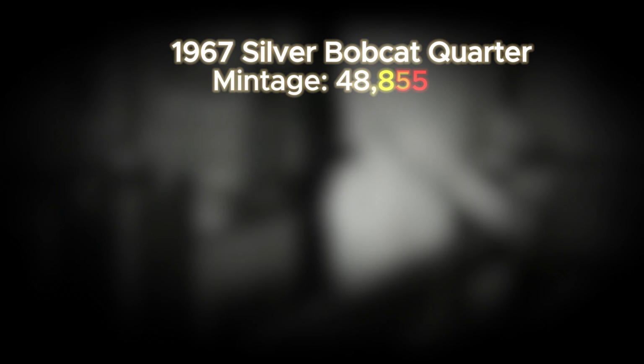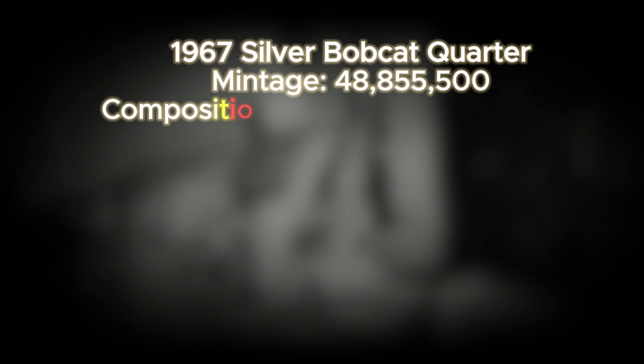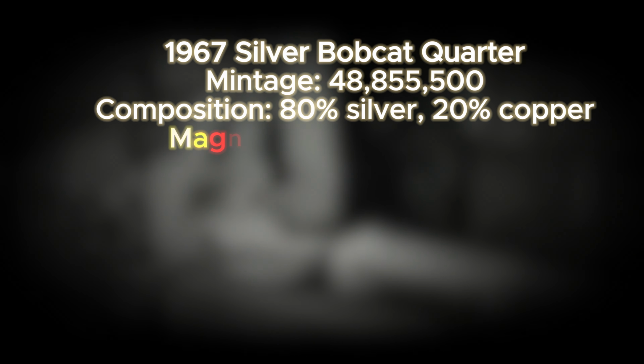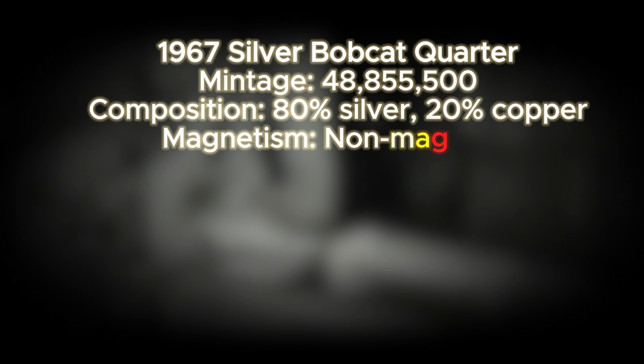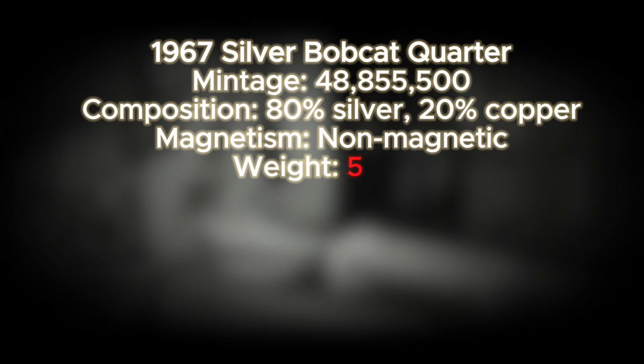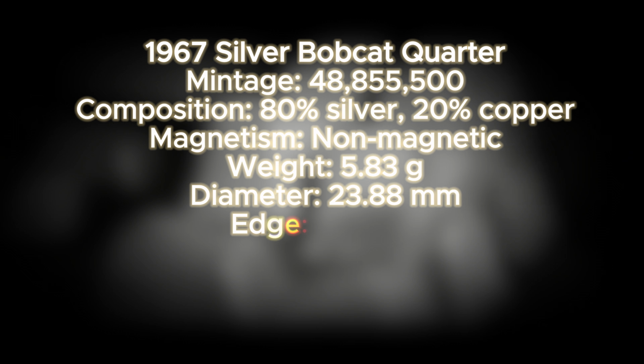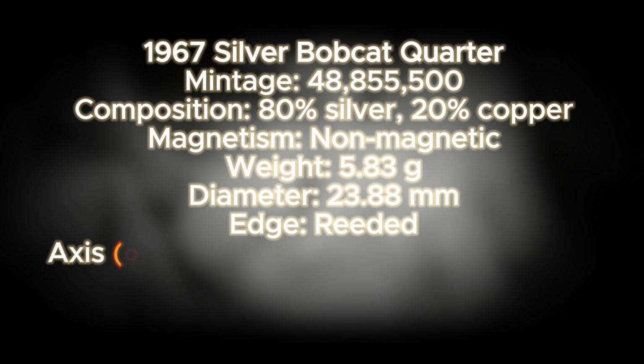The overall mintage for the 1967 Bobcat quarter is 48,855,500, and that includes both the 80% and 50% silver compositions. They will be non-magnetic if they are composed of silver. The silver versions will have a weight of 5.83 grams, a diameter of 23.88 millimeters.